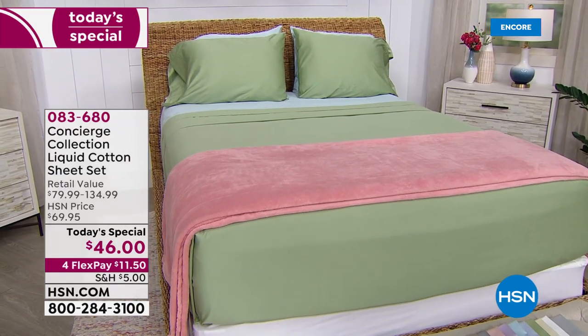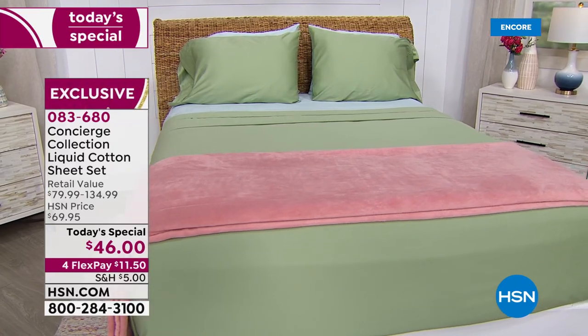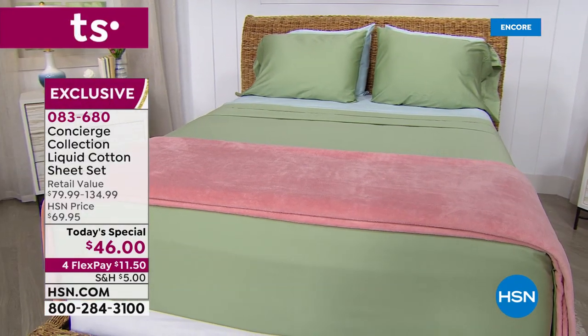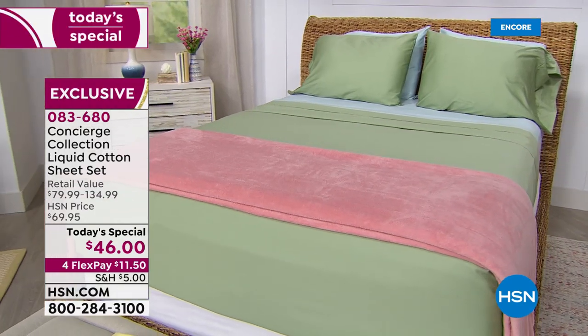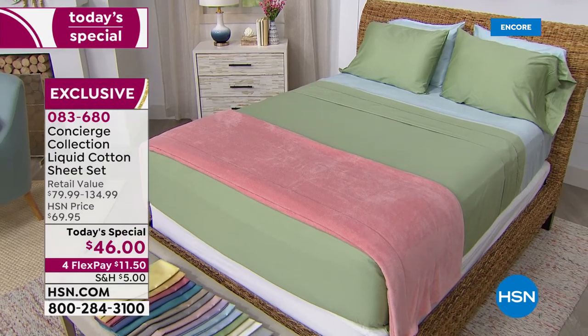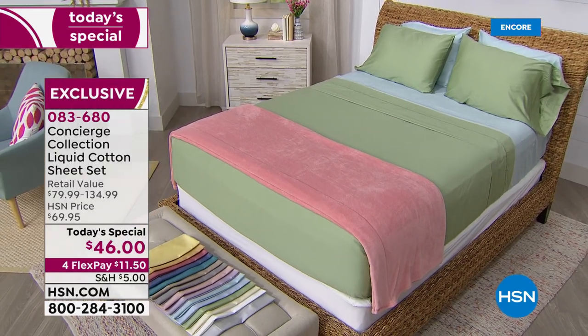So the retail value between $80 and $135? No, $46, and we are doing 4 FlexPay. So you get a brand new set of sheets for your home for $11.50. That's the fitted sheet, the top sheet, and 2 pillowcases, and we have all your sizes. We have twin, full, queen, king, and California king, all at the same price.